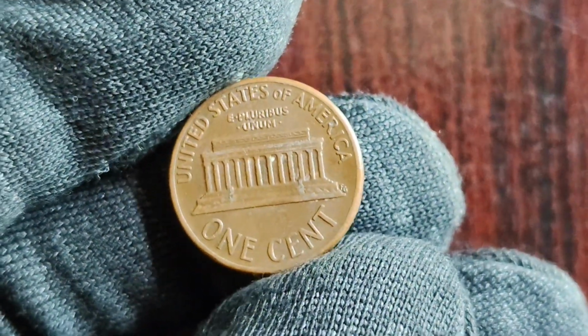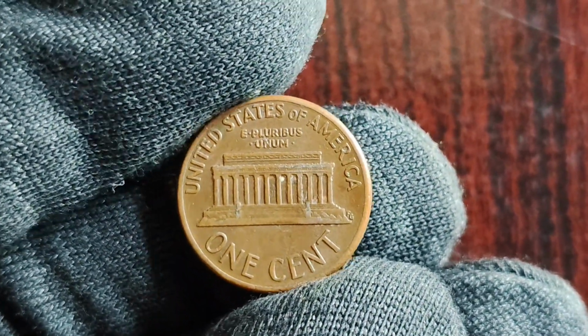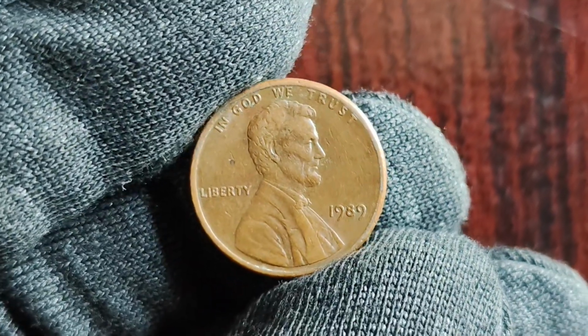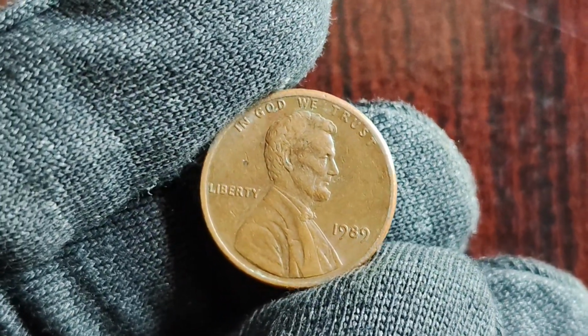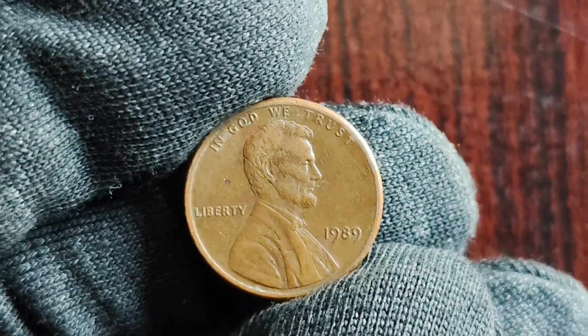So, how do you know if you found a valuable 1989 no-mint mark penny? First, check the coin's date and look closely to make sure there's no mint mark. Then, examine the overall condition of the coin. Is it clean and free from any noticeable scratches or damage?